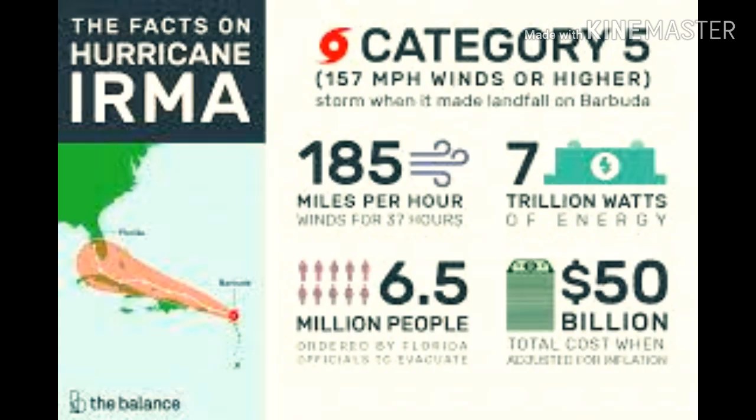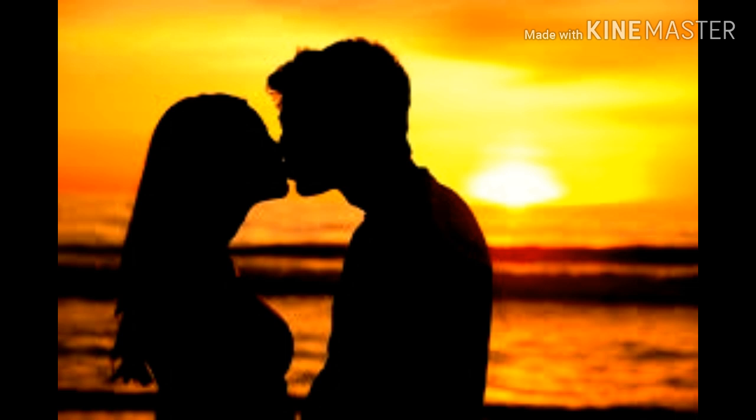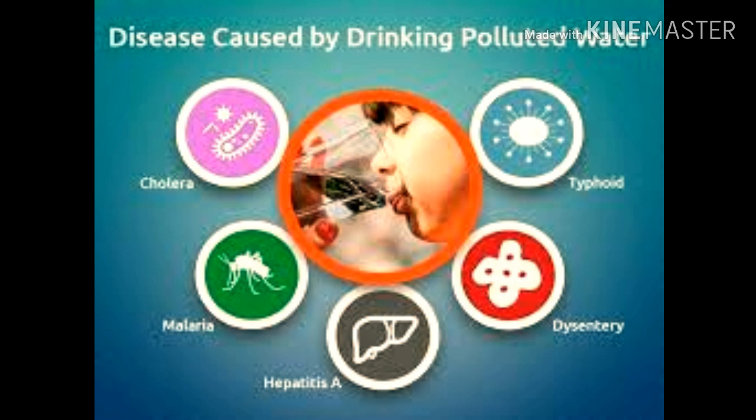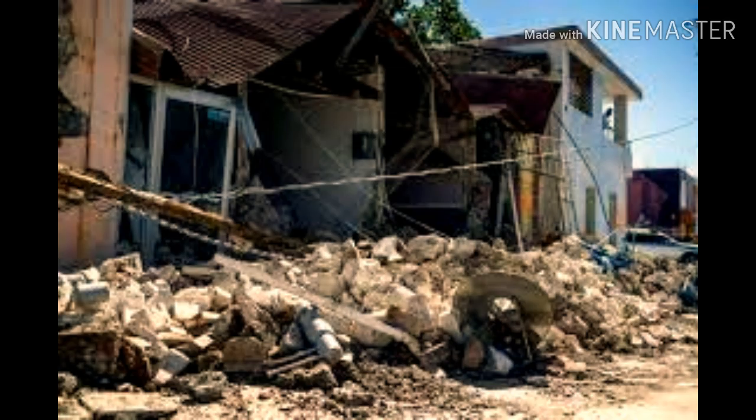What vaccinations do you need for Jamaica? From hurricanes to health issues, Elite Jamaica shares some tips on how you can avoid getting sick on your Jamaican vacation. We'll be taking a look at medical treatment in Jamaica, vaccinations for Jamaica, food and waterborne diseases, insect-borne diseases, HIV and AIDS, and natural hazards in Jamaica.